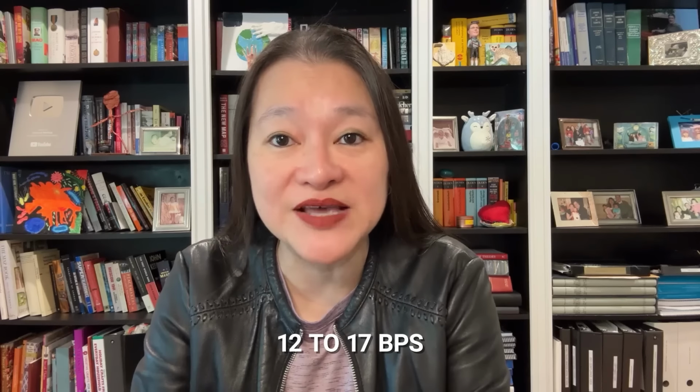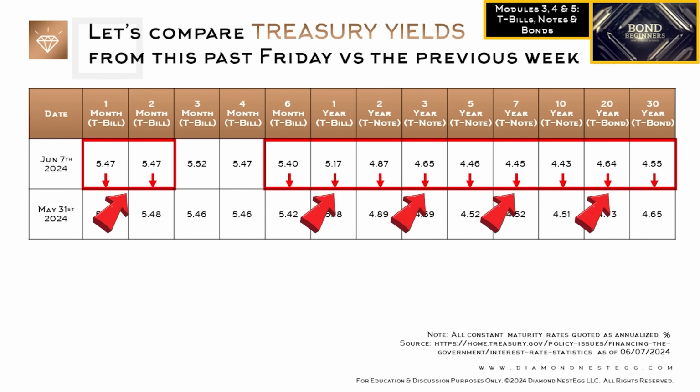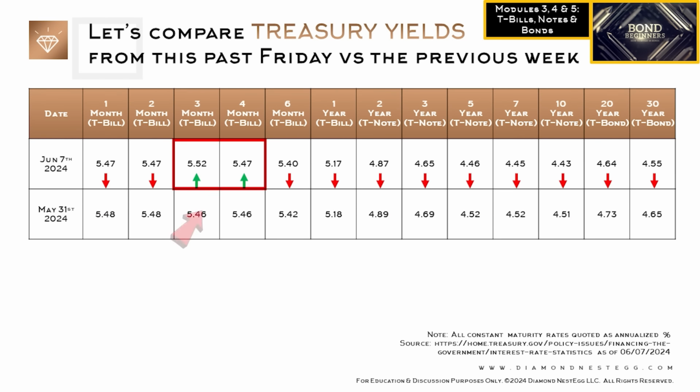In just a single day on Friday, the positive surprise from the jobs report pushed the medium and long-dated treasuries up 12 to 17 basis points, depending on the maturity. But that push was not enough to end the week in positive overall yield territory. Bond yields still ended the week mostly down, with the exception of the 3- and 4-month T-bills.